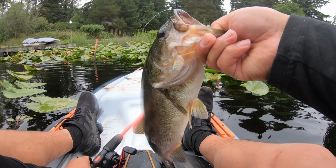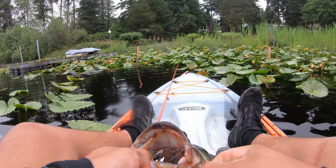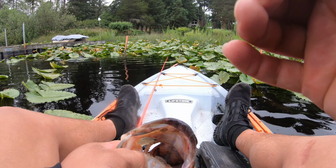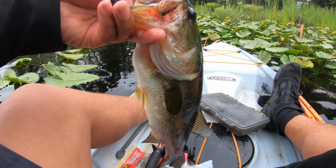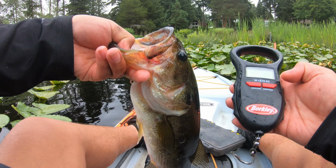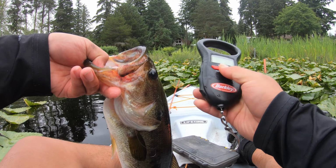Let's weigh this baby, guys. I don't know what to do here, guys. I can just help him clip it off, but let's scale this baby right here. First time using the scale. Let's power it on. See if it still has battery. Oh, it has no battery, guys.